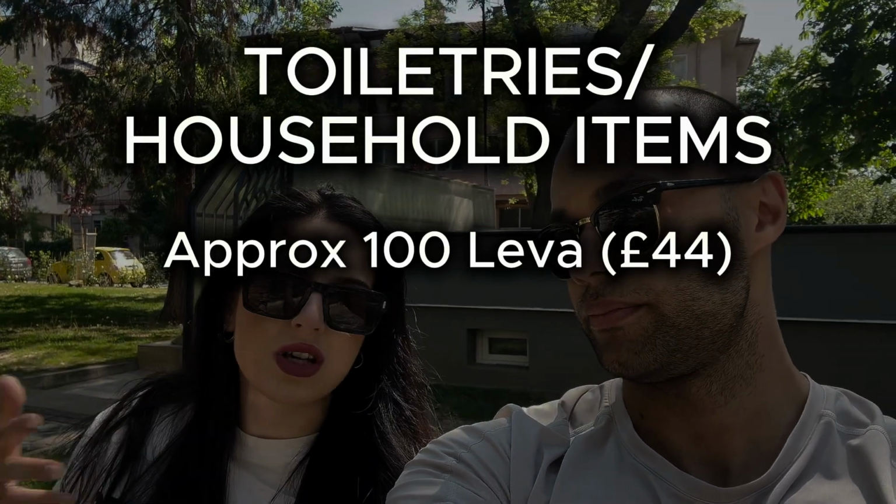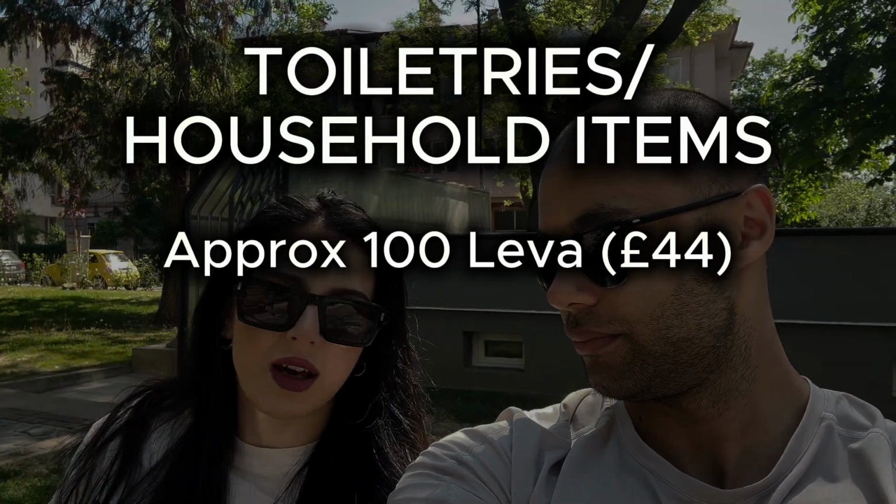So like shower gels, toothpaste, stuff like that, basically. Which isn't too bad, to be fair. Like that's every household thing you could think of. Washing up liquid, toilet roll, every little thing like that. So I mean, we were definitely spending more than that in the UK.